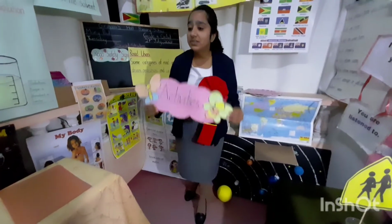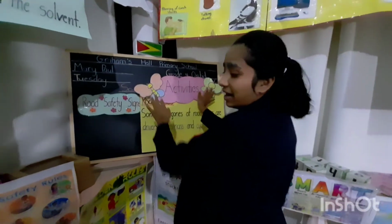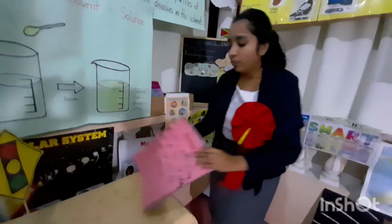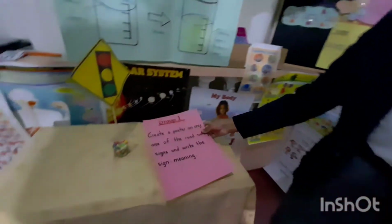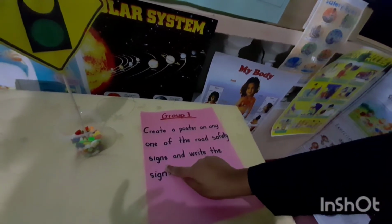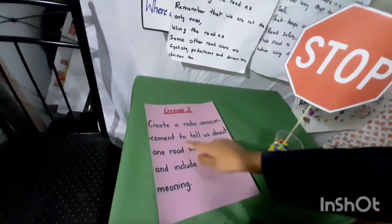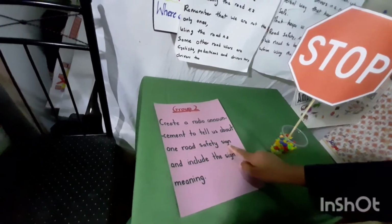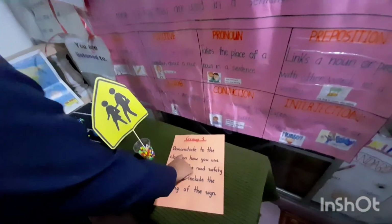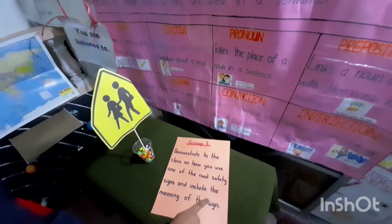Okay, class. Now it's activities time. So teacher is going to come around and explain each group's activity. So we're going to come to group 1. Group 1, your activity is you are going to create a poster on any one of the road safety signs and write the sign's meaning. Coming to group 2. Group 2, you are going to create a radio announcement to tell us about one road safety sign, and you're going to include the sign's meaning. Coming to group 3. Group 3, you are going to demonstrate to the class how you use one of the road safety signs, and you have to include the meaning of your sign.